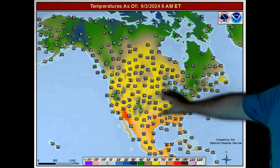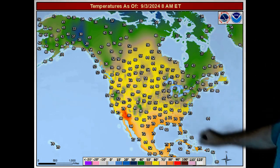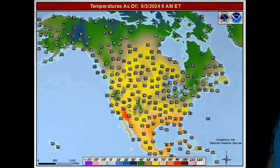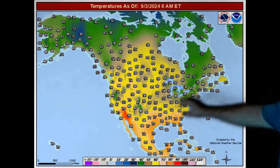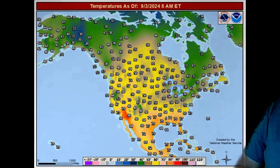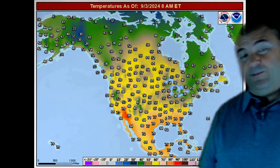Let's take a look at temperatures here. It's a little hard to see, but basically over the Northeast is where the cooler temperatures are. These are all the big city locations, lots of 40s, definitely some 30s in between there. I had 35 on my thermometer. That's probably a little colder than it actually was. My thermometer tends to run a degree or two cold, but I would imagine I was definitely 38, 39 degrees, somewhere in that range this morning. I'm sure a few of you were a little bit chillier than that.